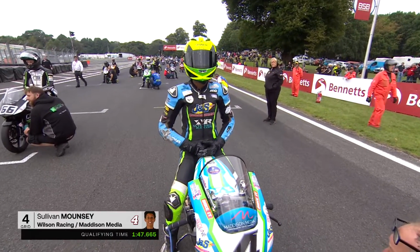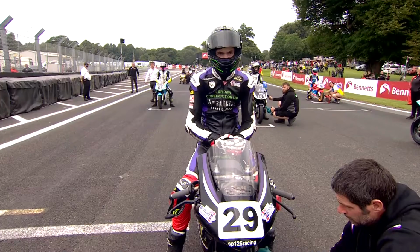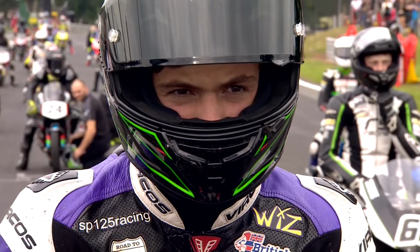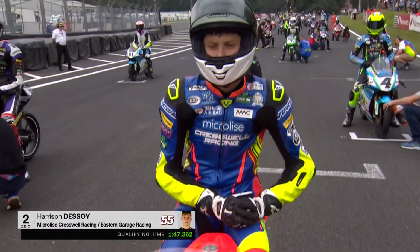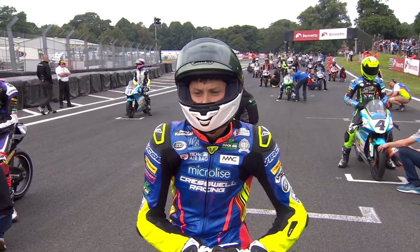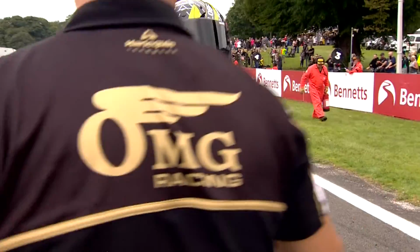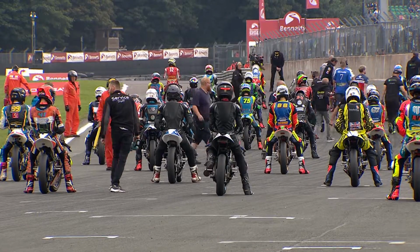And this is your race 1 winner, Sullivan Mounsey on the Wilson Racing Honda. Can he get a good start from the second row of the grid to challenge for victory? Then you've got Lucas Brown on the amphibian scaffolding machine on the outside of the front row with Harrison Desoy for company on the Microlize Cresswell Racing machine. This grid, of course, is determined by the fastest laps from the first race here yesterday, but it's Evan Belford, the championship leader by 44 points, second place yesterday. Can he go one better here this afternoon on the RS Racing City Lifting machine?